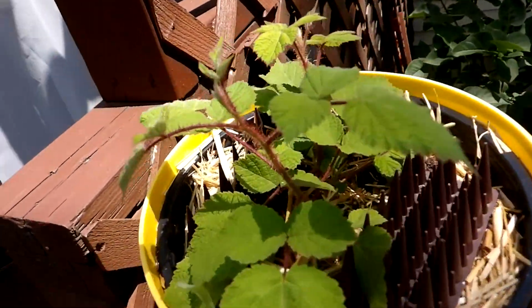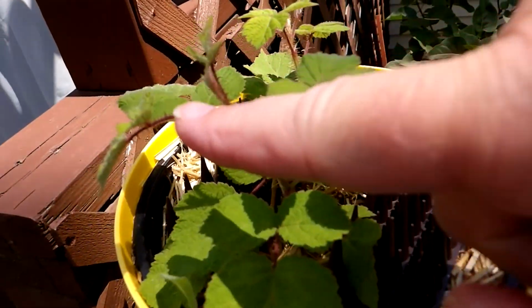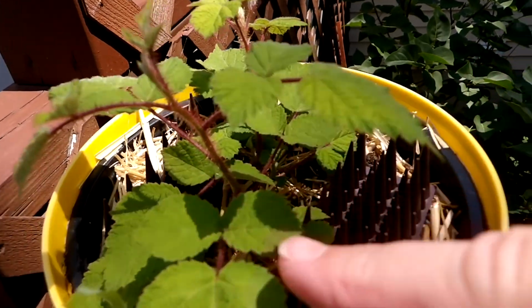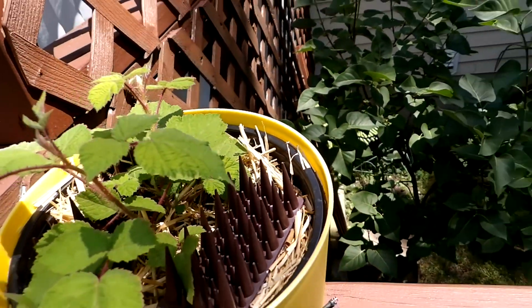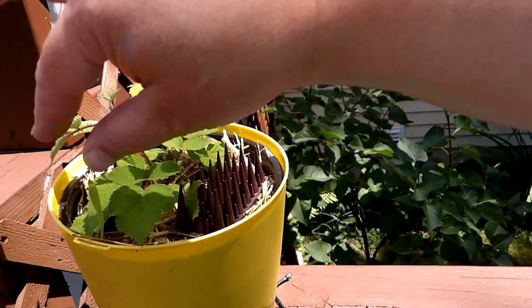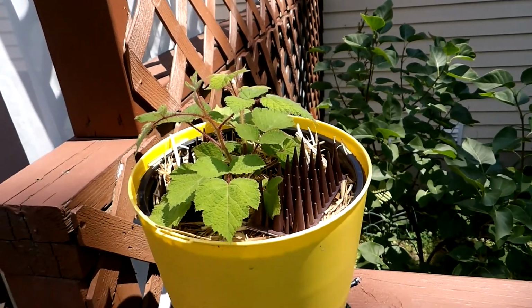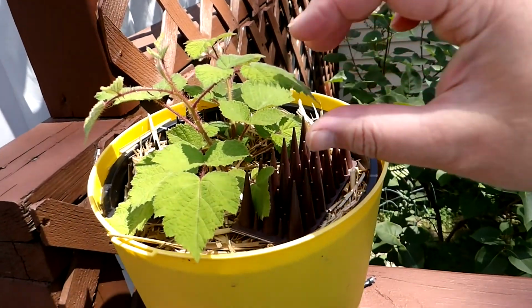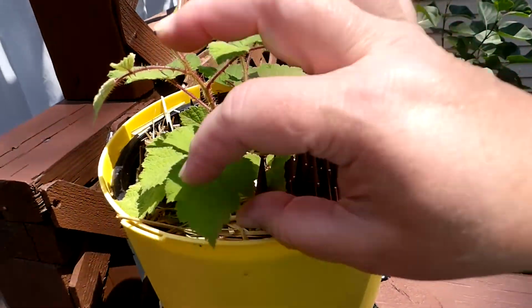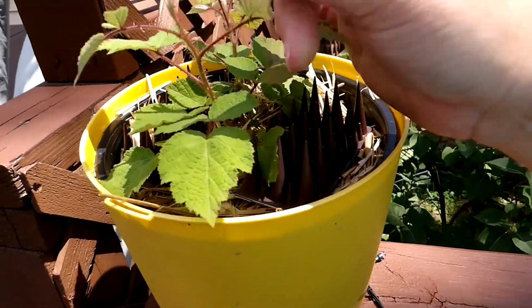This is my little loganberry that's grown up so much. It's got really spiny, prickly stems. And to think, I almost threw this thing away because I thought it was dead. A lesson that just because something looks dead doesn't mean there isn't still life.